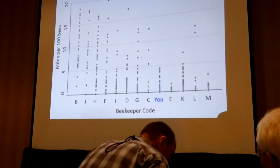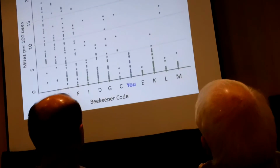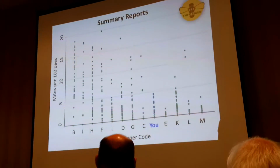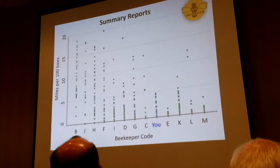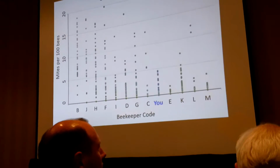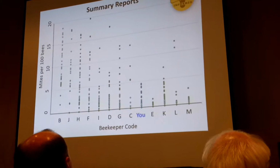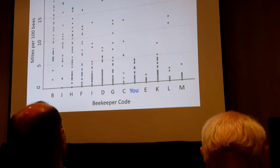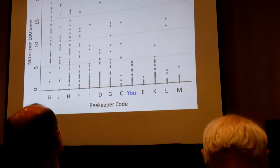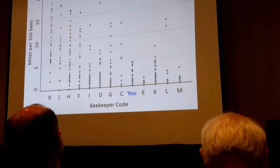Sure. And this is an example of one of the summary reports. This is actually from the Midwest in October of this year. So what this shows is that each letter on the horizontal axis represents one of the beekeepers that we sampled for the Midwest Tech team in October. And then each individual dot is a colony.